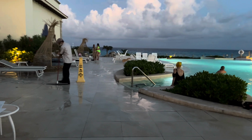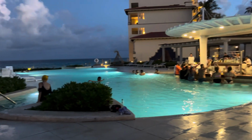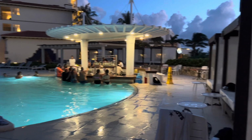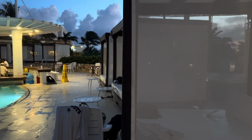They did have chairs in the pool, I think, built-in ones, and there were a lot of people in here because of the swim-up bar. And then behind the swim-up bar, they had more Bali beds and couches that you can sit on. But again, nothing to help you stay in any sort of shade. So I just never went to that pool, and it's a lot smaller.